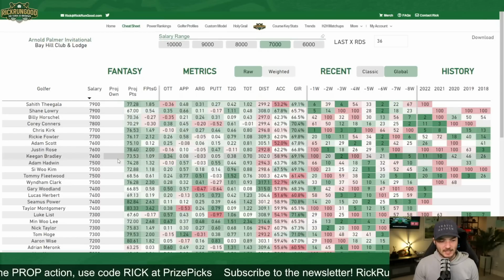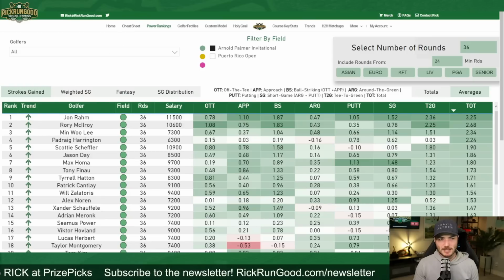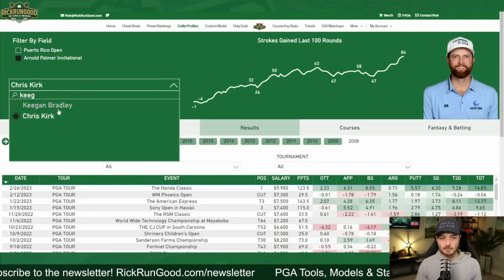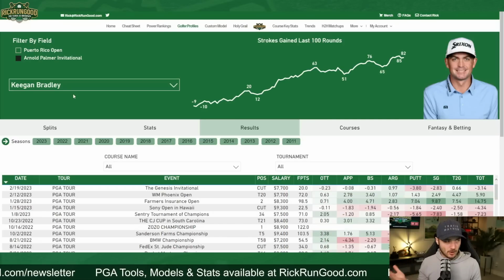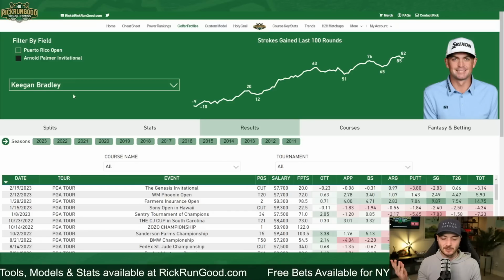Probably my favorite play in the $7,000 range might be Keegan Bradley. So this is also kind of hard. I don't know what the temperature of Keegan is in the industry. I'm pretty high on him. So he misses the cut at Riviera where he loses 4 strokes putting. Okay, who cares? Keegan's going to do that. He did it at the Tournament of Champions. It's not that big of a deal.